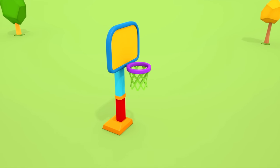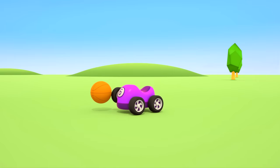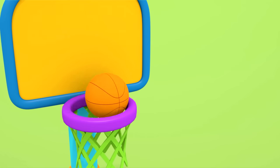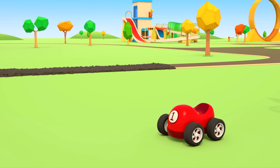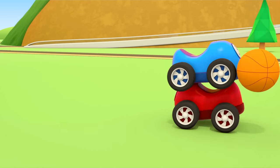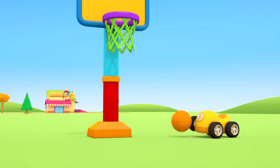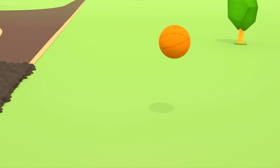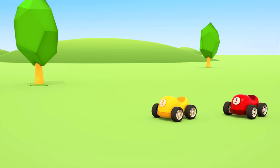It's a basketball court. The little cars are playing with a ball. They have to throw the ball through the ring. Missed. You have a go, blue car. Oh, wow! Good shot! The yellow car has thrown the ball very far. It landed right in the hot asphalt.